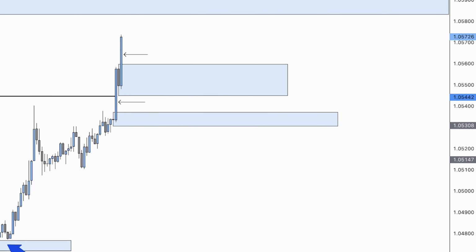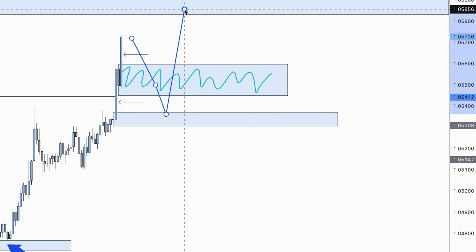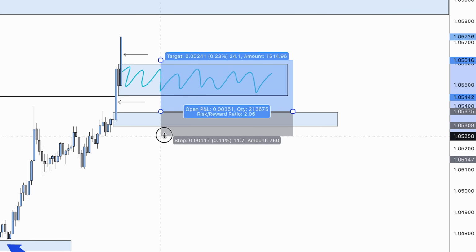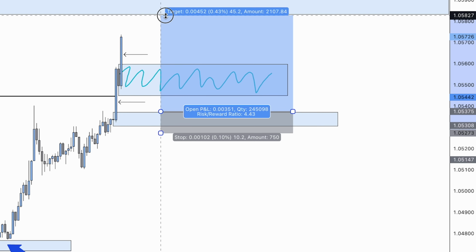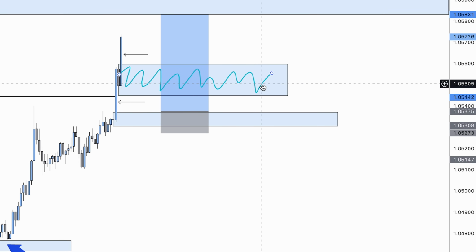So again, the area above, being this demand, would be to me an inducement, an area that looks like it could be good for buyers, but is more likely to draw buyers in and then stop them out than it is to actually create a reaction itself. So my trade would now look like this. A buy limit on here, stop loss just underneath the wicks there, and a target up towards this point. This would be the position that I would then look for.